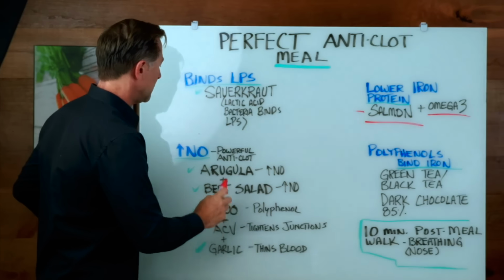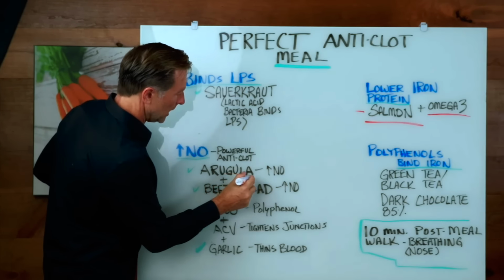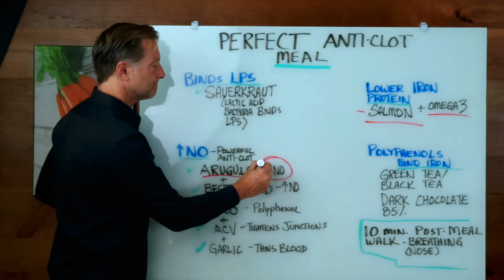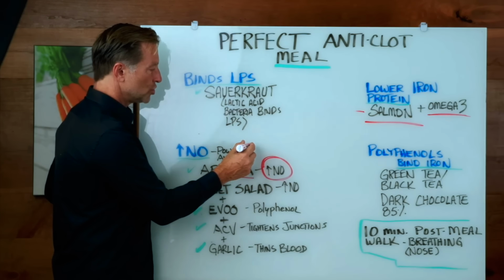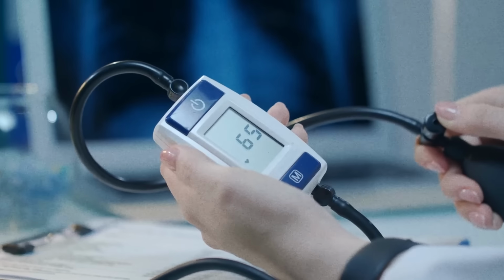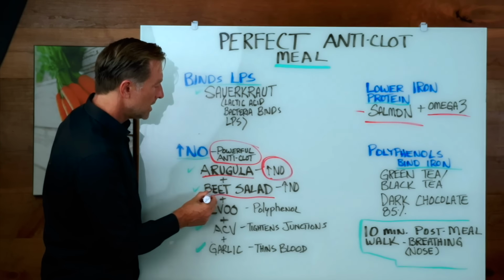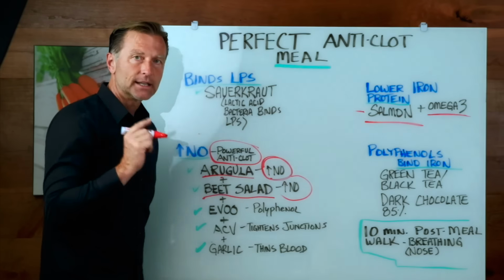So let's pair the salmon with a very specific type of salad that involves arugula. Arugula is very unique because it has the most nitric oxide. Now, I didn't talk about nitric oxide in the first section of this video, but I want to let you know that nitric oxide is a super powerful anti-clotting compound. This will also help if you have high blood pressure. The second thing that has the most nitric oxide is beets. So if we add the beet to the arugula, we have a very powerful anti-clotting salad.